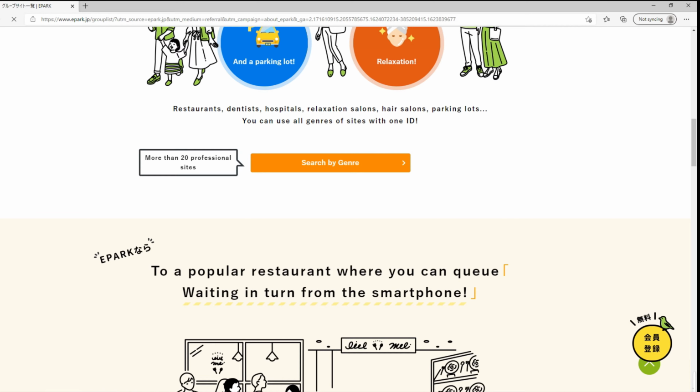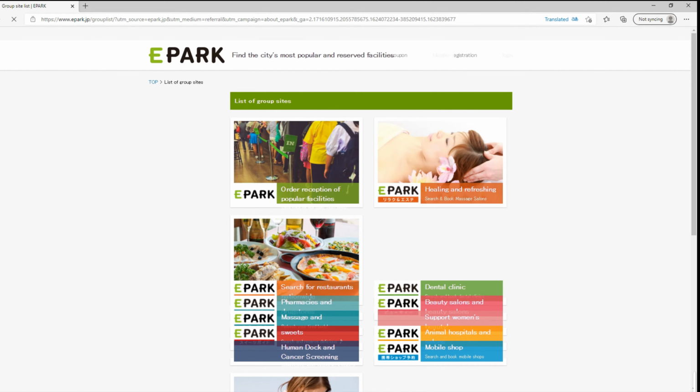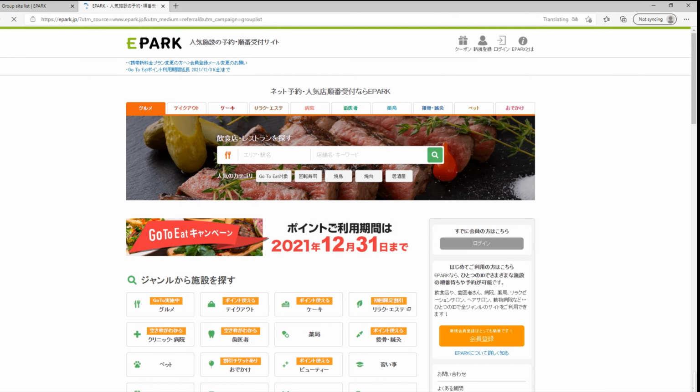Cool. So what is ePark? Essentially, it's a service that will allow you to create a booking for things like restaurants, dental clinics, clinics of all kinds actually, spas, pet grooming, and the list goes on and on.